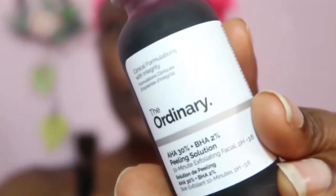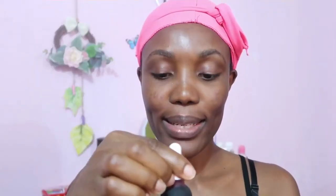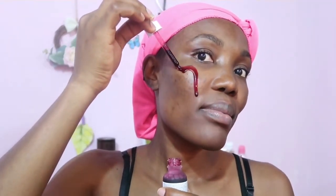So like I said, I'm not going to bore you guys with too much talk. This is the product. I'm going to open it now. I've not opened it actually. So we're going to take it out. I'm just going to go ahead now and apply it gently. Please, this thing should not touch me. It stings.